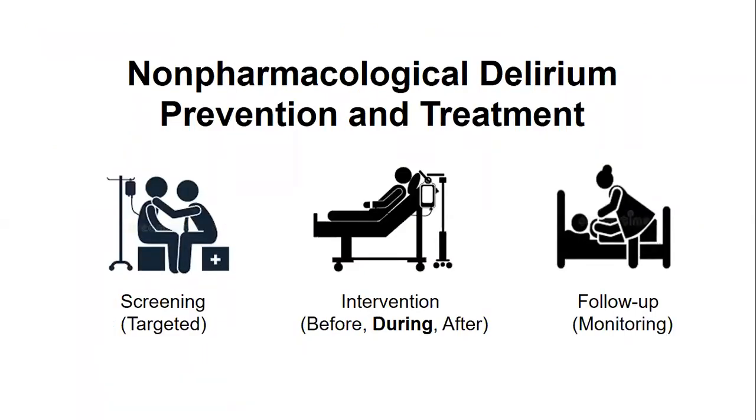Although evidence for non-pharmacological treatment of delirium is not as strong as it is for prevention, still there are many studies that demonstrate benefit for non-pharmacological methods for delirium treatment as well.